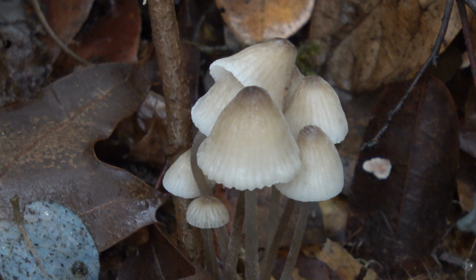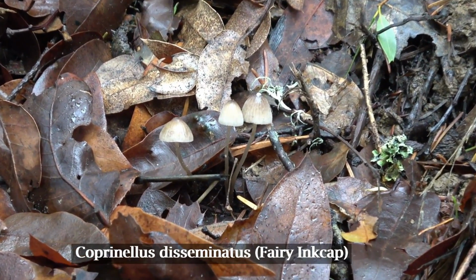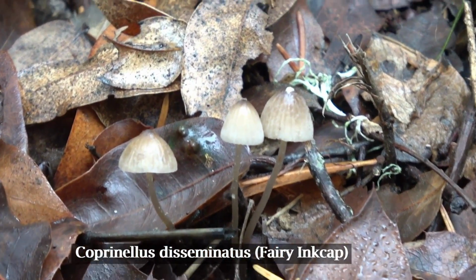Fairy ink cap is an edible mushroom that grows to only 1.5 centimeters tall. Their caps are at first egg-shaped, then bell-shaped, and are pleated. They are beige when young and turn gray as they age. Fairy inkcap has gills and lives on decaying wood.